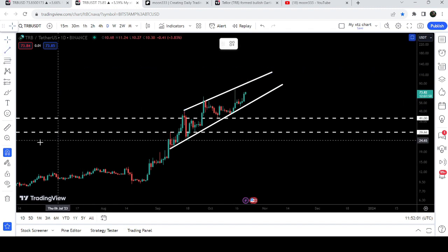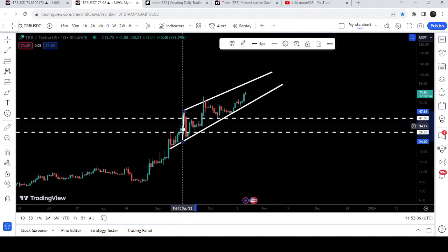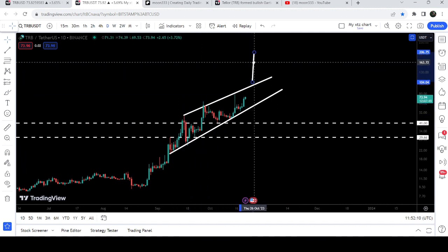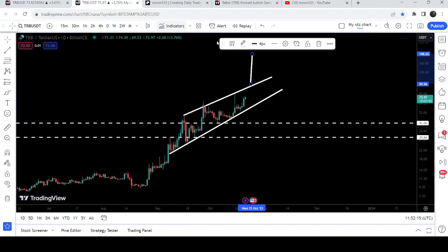And if the price is able to break out this rising wedge pattern, then the target for this breakout can be quite a bit higher than the previous target of this big falling wedge pattern. And that target can be here. That will be approximately at $200 if the price breaks out the resistance of this rising wedge pattern from here. So this was the update so far.